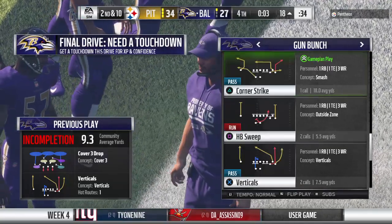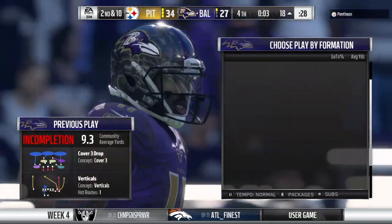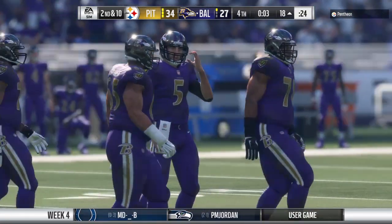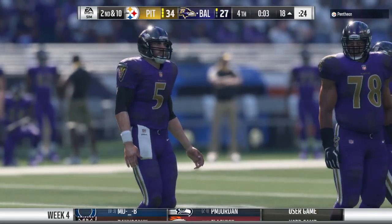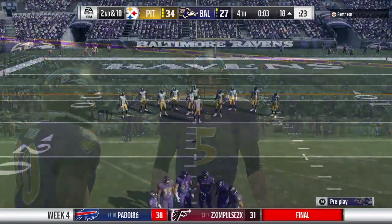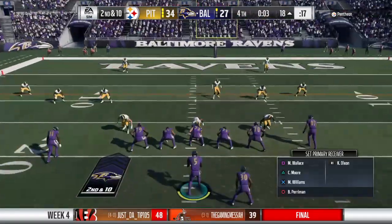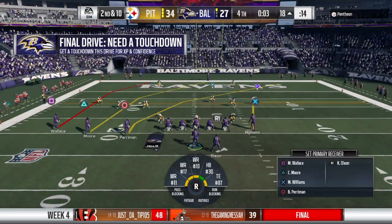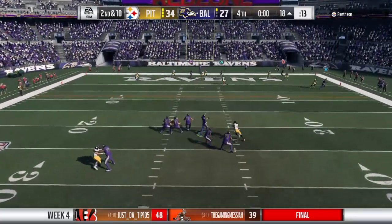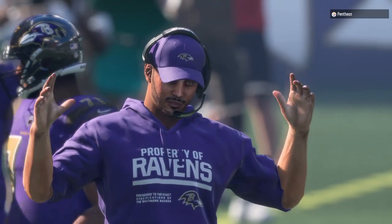And now time for one final play that has to be obviously in the end zone. Can't wait to see what they call, but you want to get it to your best player. Sometimes you have to do it by formation. Move everyone to one side, and maybe he gets a one-on-one isolated on the backside. So the incomplete pass brings up second down. One last gasp for Flacco. And this is incomplete. So no miracles here on the final play.